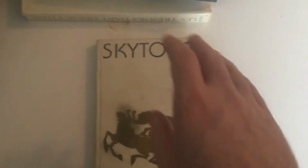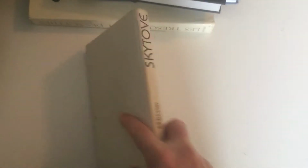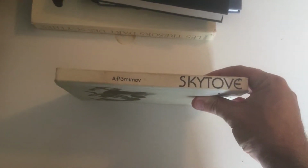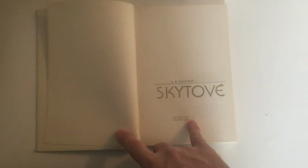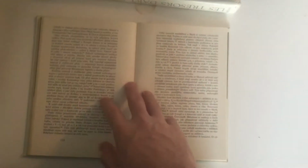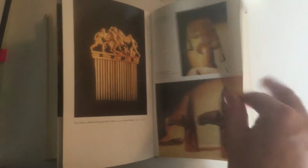So next, I have a bunch of books about Scytho-Siberian cultures, sort of generally, and ancient cultures, for when I was looking for cultural details and facts. This one is a Czech edition of a Russian book, Scythians by A.P. Smirnov, a 1980 edition, and it's basically Soviet archaeology. So there's a whole lot of Soviet propaganda, which is kind of funny to parse now, and again, this bit with the curly bit that we actually used.